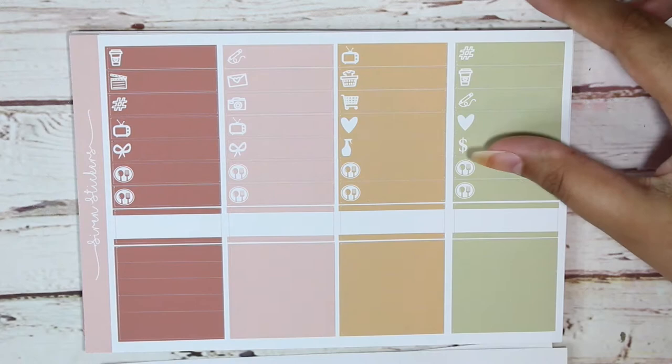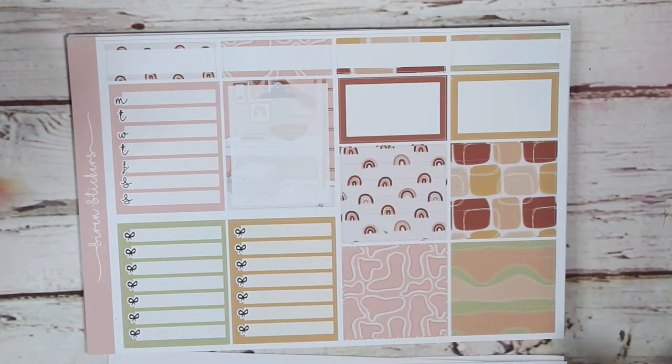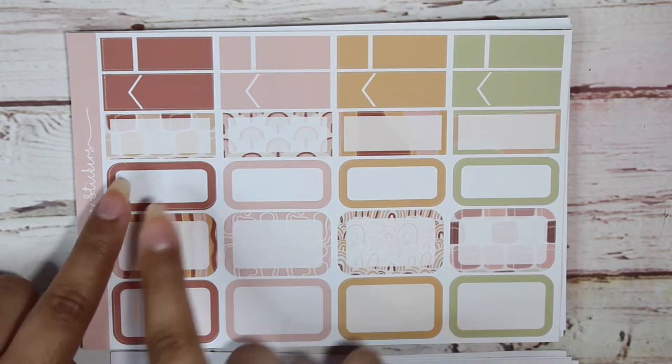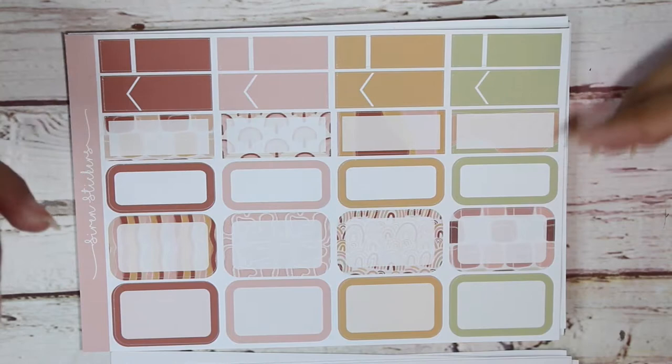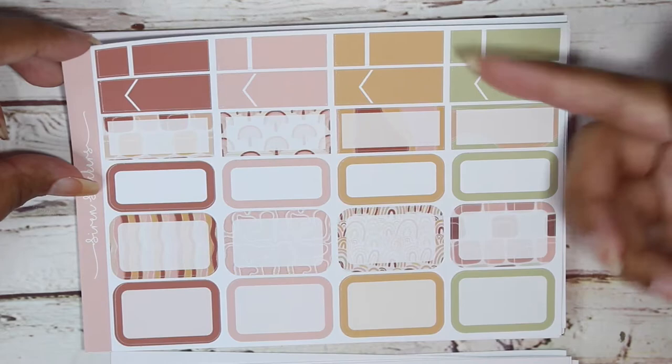So there's that. And then these are the little things: appointment labels, and then just blank washi strips, and then your habit tracker, some more appointment labels, a blank clipboard box, two full bow checklists, some patterned washi strips, and then two plain half boxes, and these are squared off half boxes. And then you get four rounded half boxes, four patterned rounded half boxes, four plain rounded third boxes, four patterned squared off third boxes, four plain appointment labels, and then four plain line appointment labels. These are more flag appointment labels, and these are more line appointment labels, or traditional, non-traditional appointment labels kind of thing. So there's that.